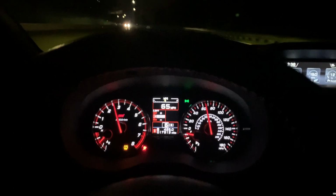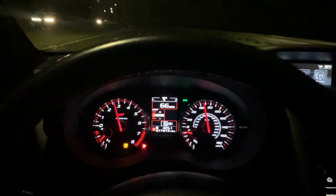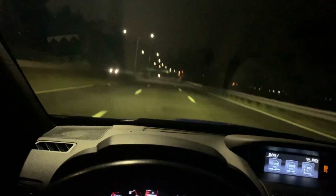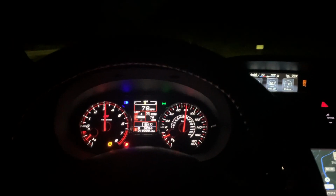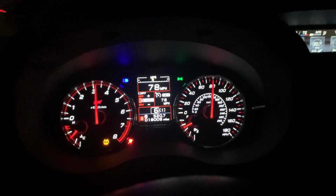Alright, we are officially on our way to the track. Super excited. I cannot wait. Let's go. Hit 18,000 on the dash. I'm gonna say we're rocking a solid 20 miles per gallon, not too shabby.